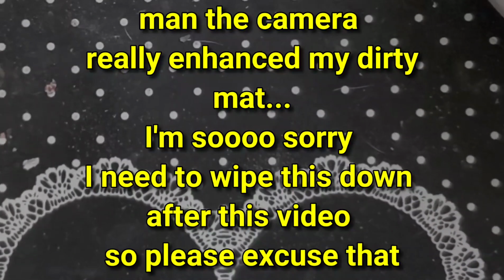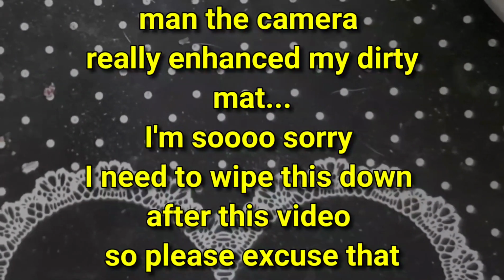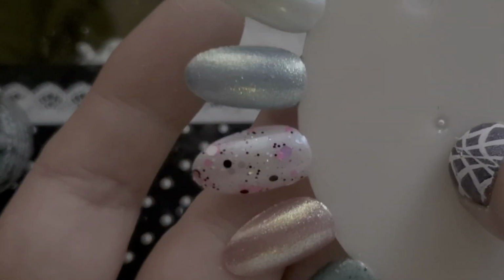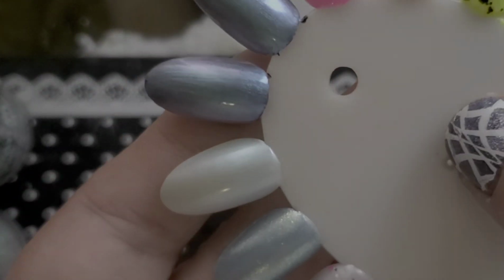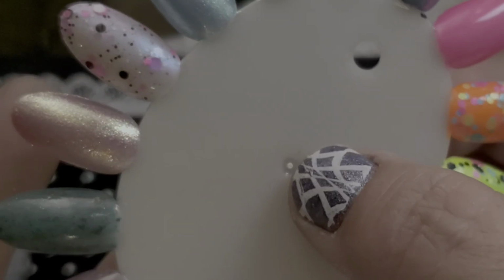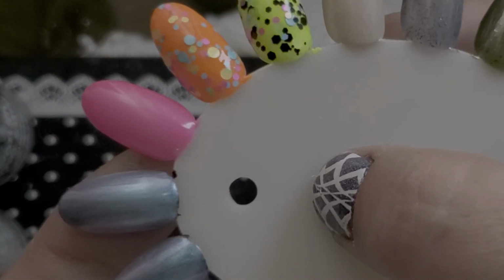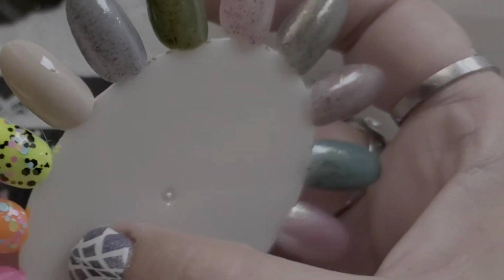And I hope you enjoyed this video. I figured it was something different this morning, instead of stamping plates or, I know I still haven't finished my swatches for Polish Me or for I Love Nail Polish, ILNP. But again, something different instead of just stamping and foils, which I do have more foils coming. So I will be doing another vid on foils.